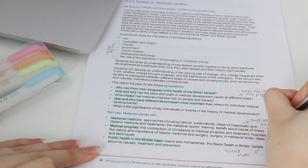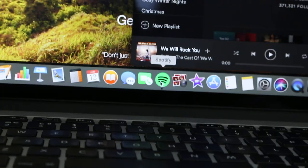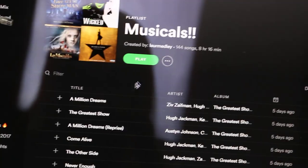So after that, I realised that I didn't actually have any music on, and I always have music on when I'm revising. So I put on my musical playlist. I'm currently addicted to the Greatest Showman soundtrack.